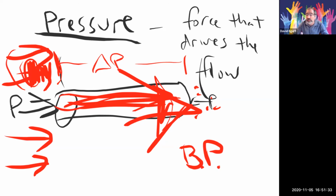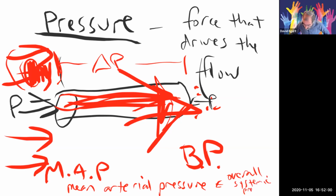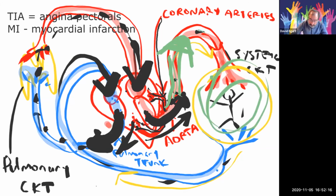I'll just be saying BP all the time. And again, we'll be talking about sometimes local pressure, and sometimes we'll be talking about the big overall. Often we'll talk about MAP, mean arterial pressure. This is overall systemic pressure. So mean arterial pressure, we're going to see that more. It's like, what is the pressure that is being generated here to drive the blood flow to the whole body? This pressure here is going to be our mean arterial pressure.